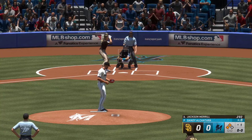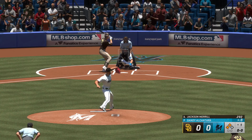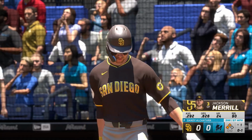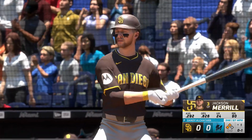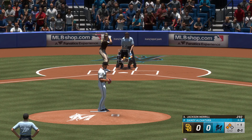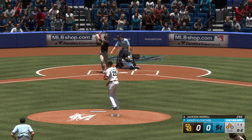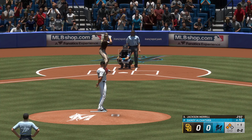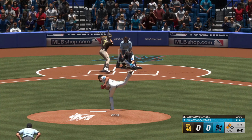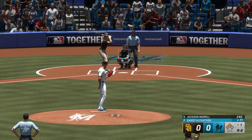Jackson Merrill, the next up for the Padres. Golden opportunity right here. First pitch, and that's in for a strike. Swings through that one out in front that time. Well, he knows they don't want to give him anything to hit, but when you've got opportunities to drive in runs, you've got to expand the zone.